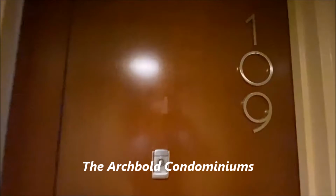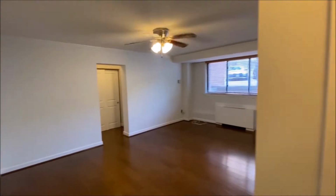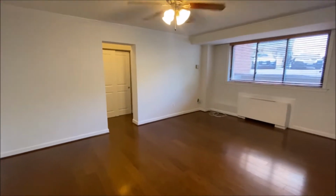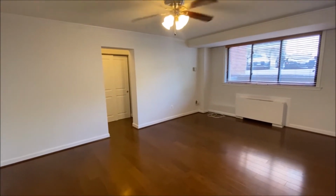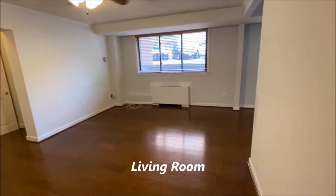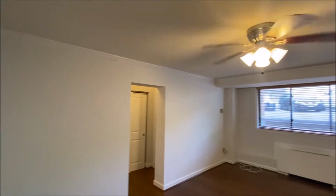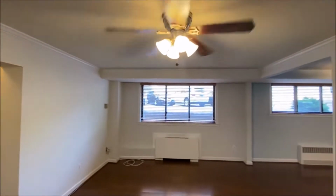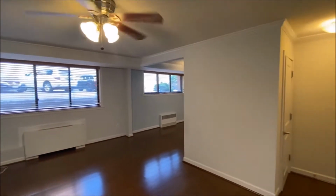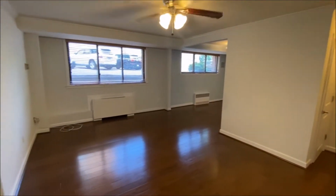Welcome to Unit 109. This is a one bedroom, one bath unit on the ground level. Beautiful flooring. You have a ceiling fan. And you do have a wall of windows for plenty of light.